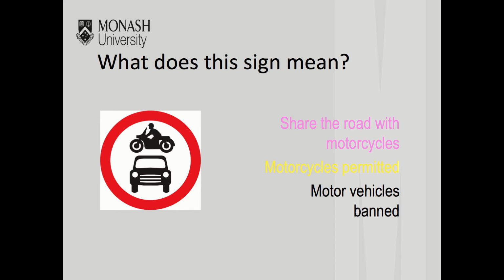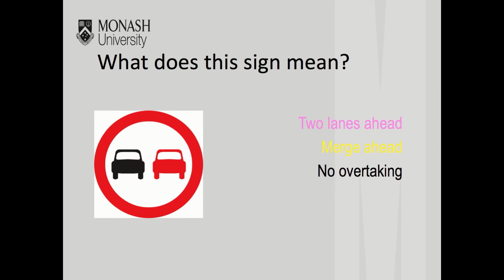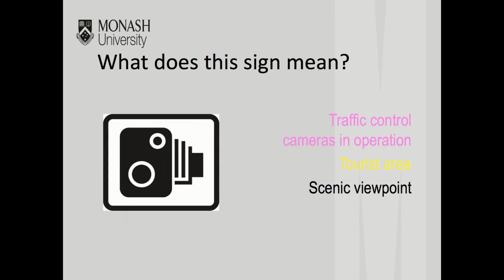Those red circles. Yeah, these circles are very interesting. This is motor vehicles banned, and red circles get used for a range of things around the world. This is a no overtaking sign, particularly used in Europe, but also in, I think, Japan.